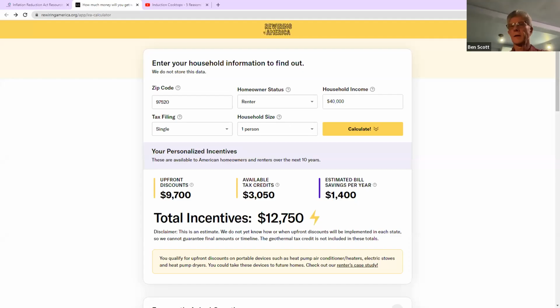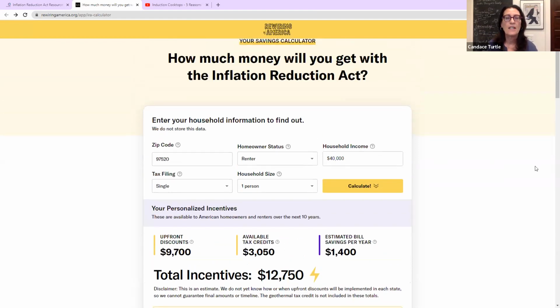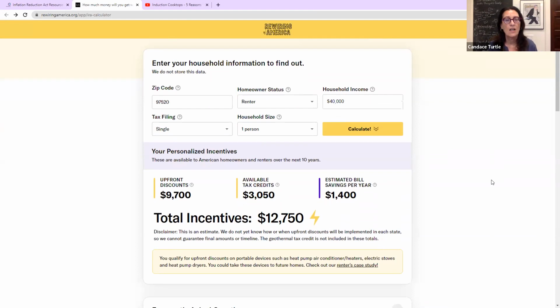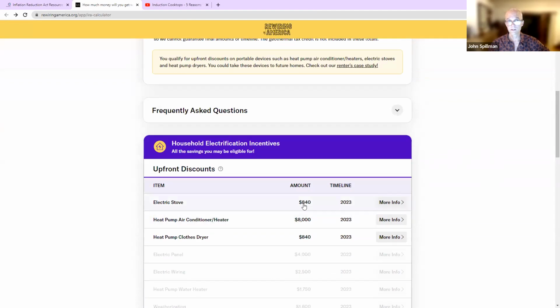So hang in there. I think also, depending on the relationship that you have with your landlord or landlady, you might just share this information and say, wow, I'm excited to know that these things are becoming much more cost effective. I'd love to have an induction cooktop because of my asthma. Can we talk about that? And maybe they would be willing to do it. And I just ran that scenario. I didn't know the income level, but I put one person, single person, renter status, and the induction stove upfront discount is available.